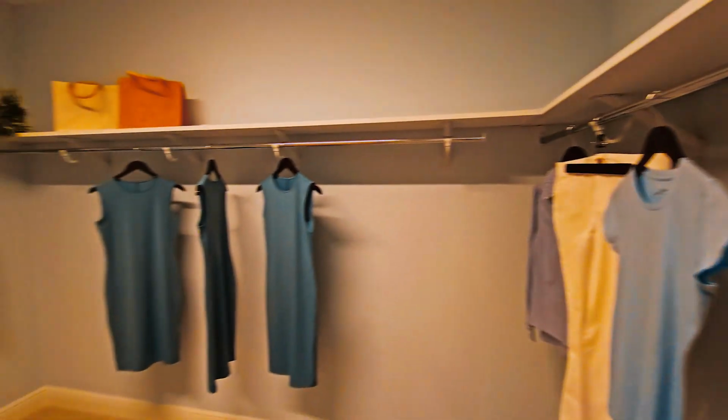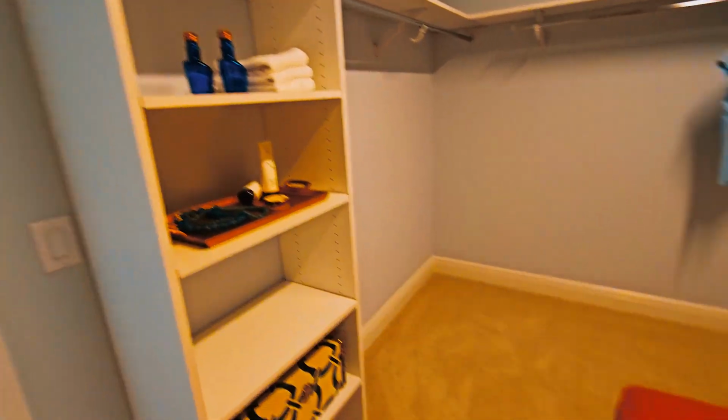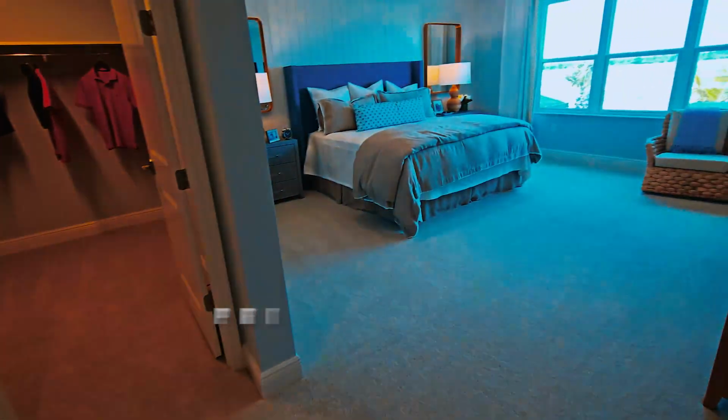Hers is even bigger. You've got a little niche right there. You can put shelving, an armoire, anything you like. Really fill that up. Fill it with shoes. Gives you an idea, a place to sit and try some things on.